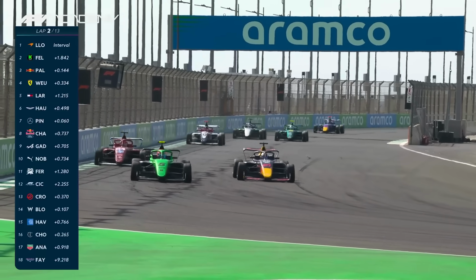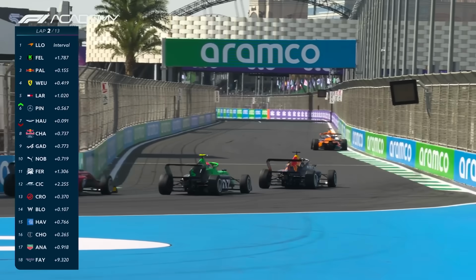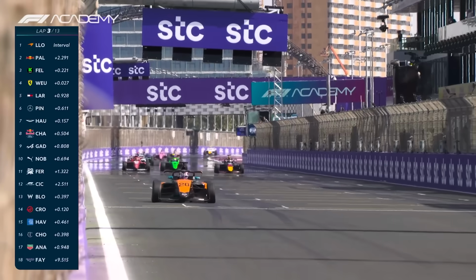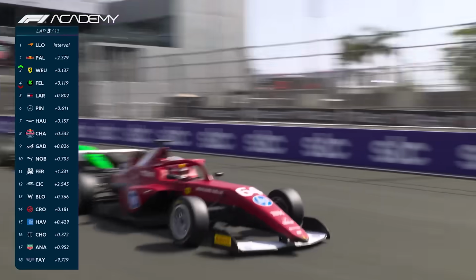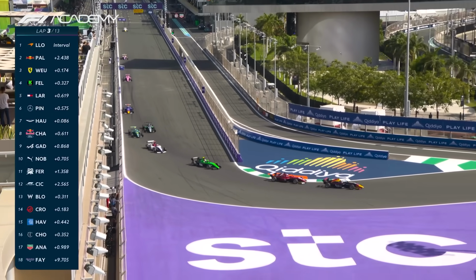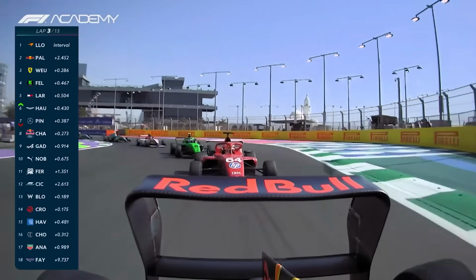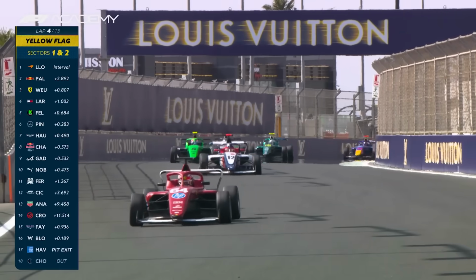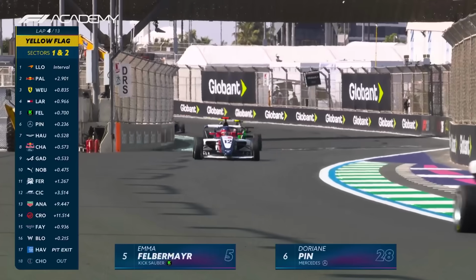But up ahead, it's a change for P2. Alicia Palmovsky down the inside of Emma Felbermeyer, and that is a change for second place. And a look round the outside already with the benefit of a better exit and a tow too by Maya Berg. She's already right on the back of Alicia Palmovsky. As we look back now, this has brought everybody into the fight for this podium position. Well, Ella Lloyd will be hoping there is no safety cars in this race, because she is 2.9 seconds clear.